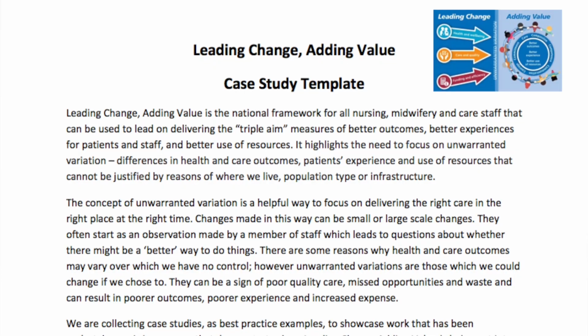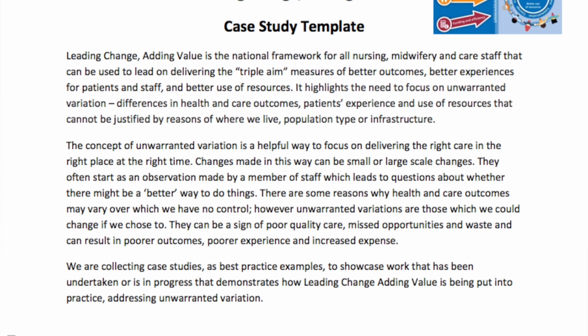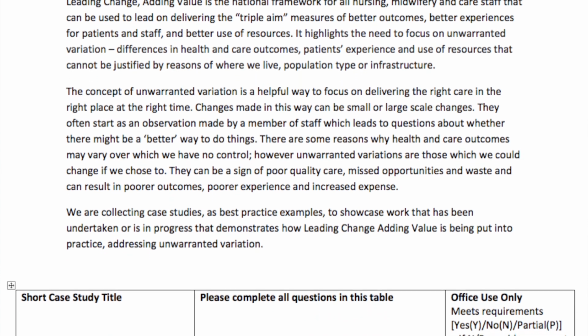And today we're going to tell you a little bit more about the case study template that we use within the operational team, because we recognise that actually this may be a new way of working for many people, and it's our opportunity to demonstrate how anyone can lead on change, whatever their role and wherever they work.